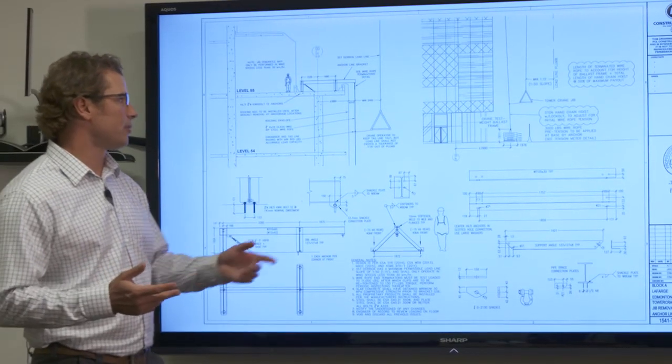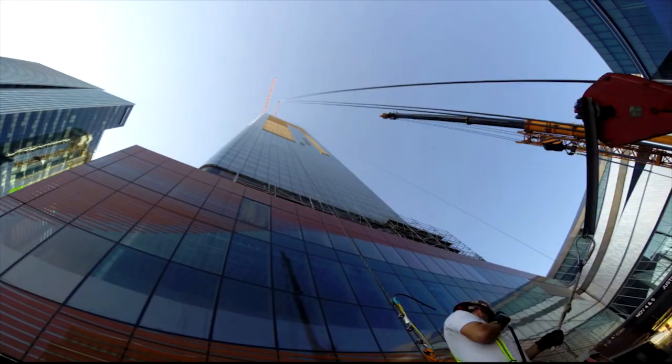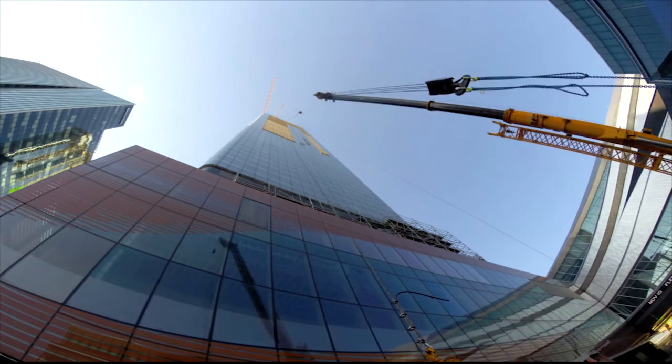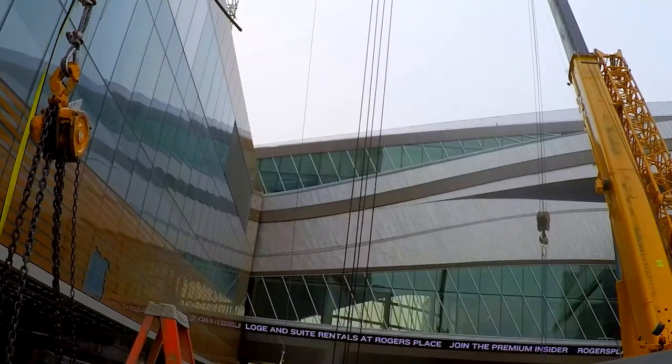Another really important step was installing these guy wire cables from the level 55 slab all the way to the ground level to ensure that the loads that we dropped down over the side wouldn't spin and run into the building. So all of our loads ran down that cable and tethered to it with a sling so that we could keep them in control while going down the building.